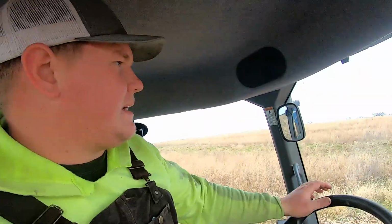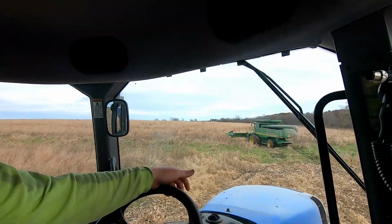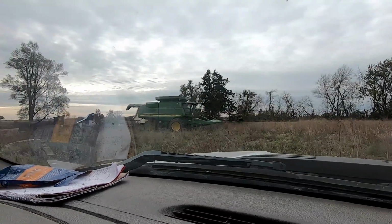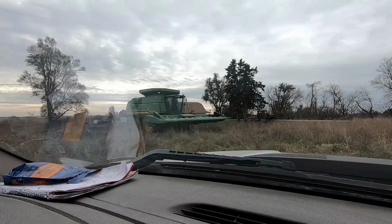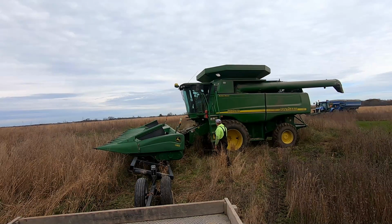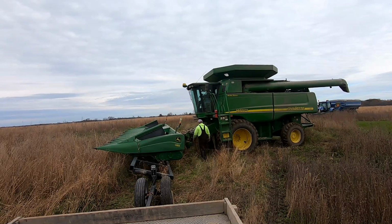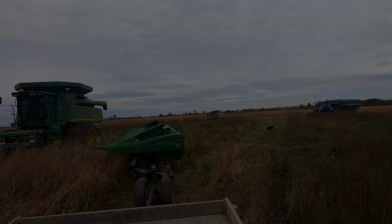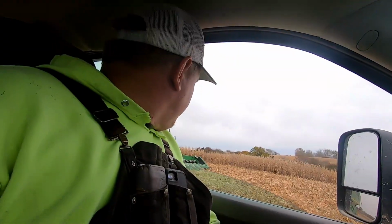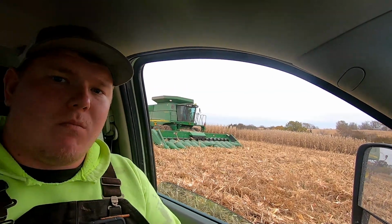Well, the first patch is picked. Time to go take the head off and move up the road. Must be time to go get the cart. I was just starting to eat my snacks.